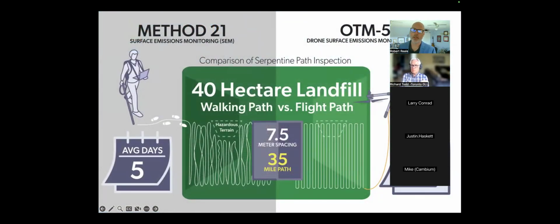And so when we look at the two methods side by side, if we look at a 40-hectare landfill, the human has to walk that terrain. There's going to be some variability in the path that they walk. There's going to be inconsistency in the spacing, and there's going to be hazardous terrain that they can't even get to. And again, from a safety perspective, probably should not go to. Whereas the drone is going to do it in about 30-40% of the time, and it's going to get to a lot of that hazardous terrain that you may not be able to get to otherwise.